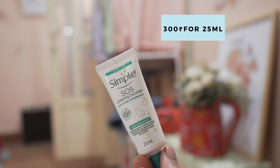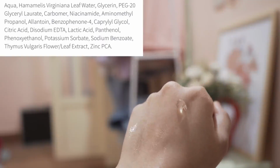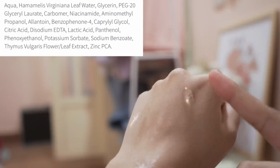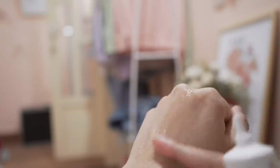Next I have another thing from Simple. This is their SOS Clearing Booster. I didn't want to buy this one before because I thought I didn't need it. Then I saw an offer that if you buy 2 things you get some extra discount, and it was very cheap, so I bought this one without thinking much.